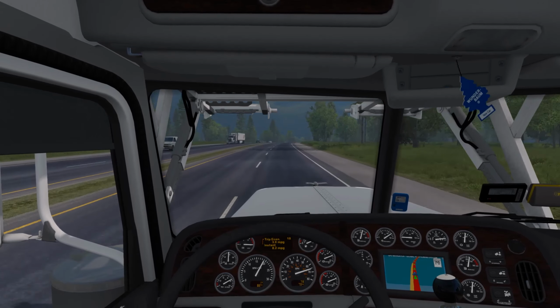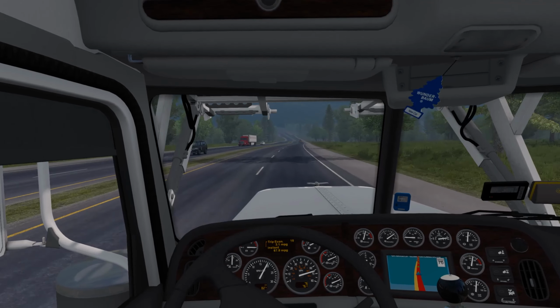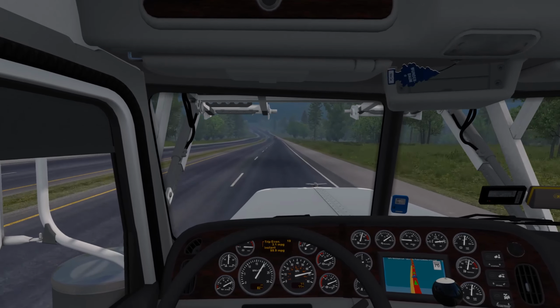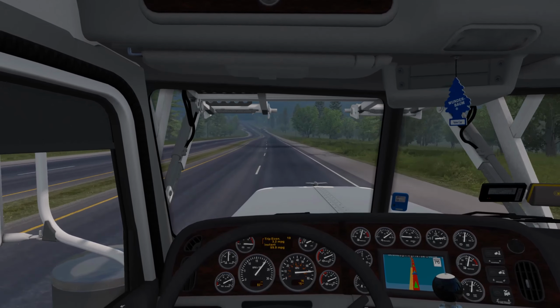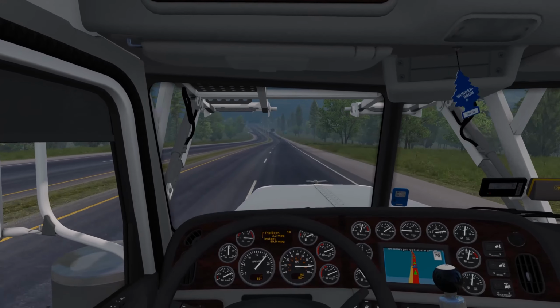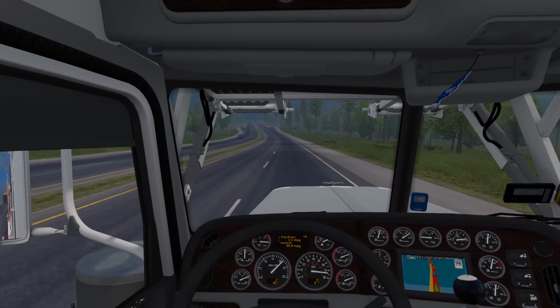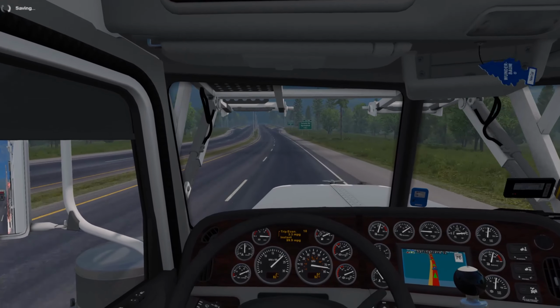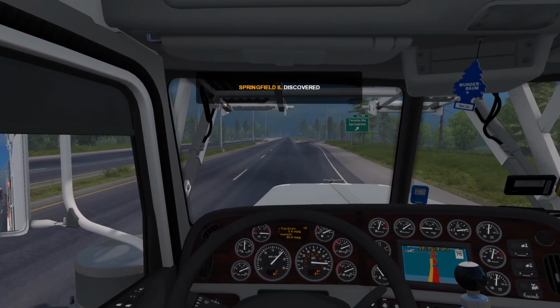But I've seen a lot of posts recently about them, and supposedly they're only going to be $8.99 each, which is kind of low for DLC, since a lot of them are $10 to $20 or so. So that's pretty low for an ATS DLC, which is kind of nice for the most part. So there's that, but they do end up throwing in a lot of stuff for free. We're coming into Springfield, Illinois here. So we're currently in Illinois.